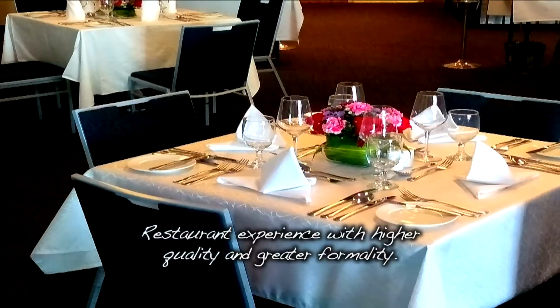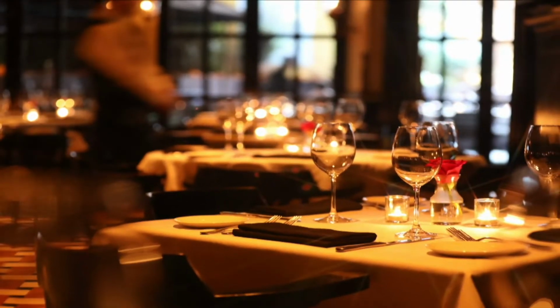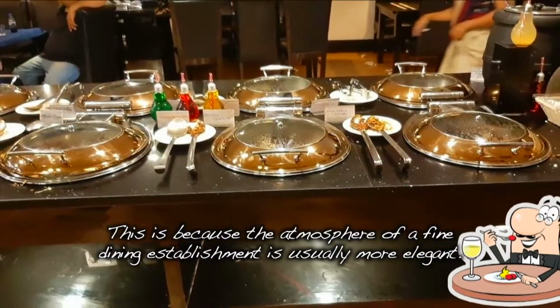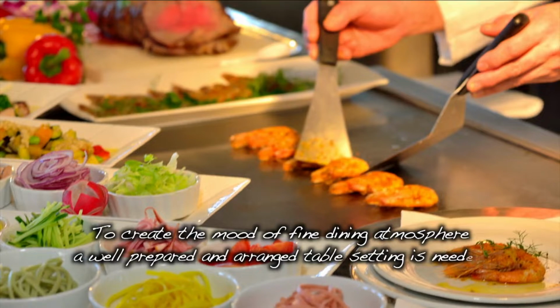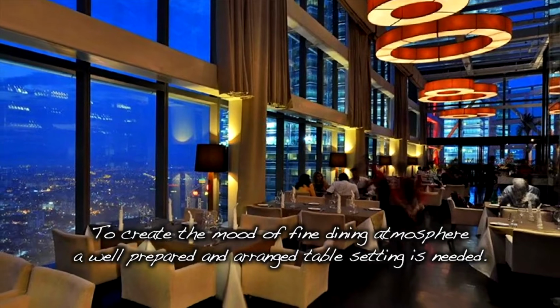Fine dining can be referred to as a restaurant experience with higher quality and greater formality compared to the experience at a casual dining restaurant. This is because the atmosphere of a fine dining establishment is usually more elegant and the food itself is served in a more formal way. In order to create the mood of a fine dining atmosphere, a well-prepared and arranged table setting is needed.